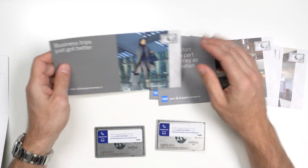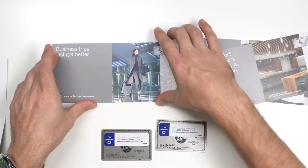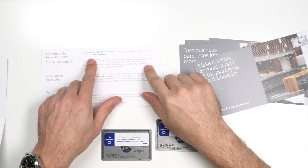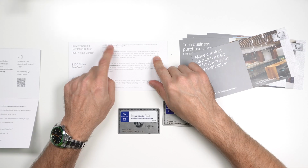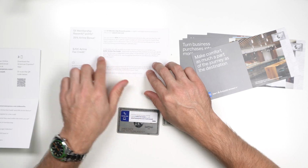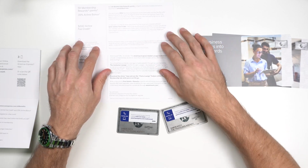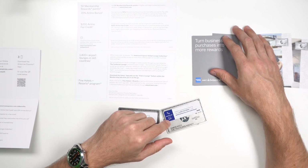Now, on these cards, I don't know if they changed since my last video, but the first card here is business trips just got better. You get five times the Membership Rewards points on hotels and things booked at amextravel.com. This is great. I have to utilize that for our business as well. And then you get a $200 airline credit when you book pretty much anything, and that goes towards baggage and airline tickets, etc.